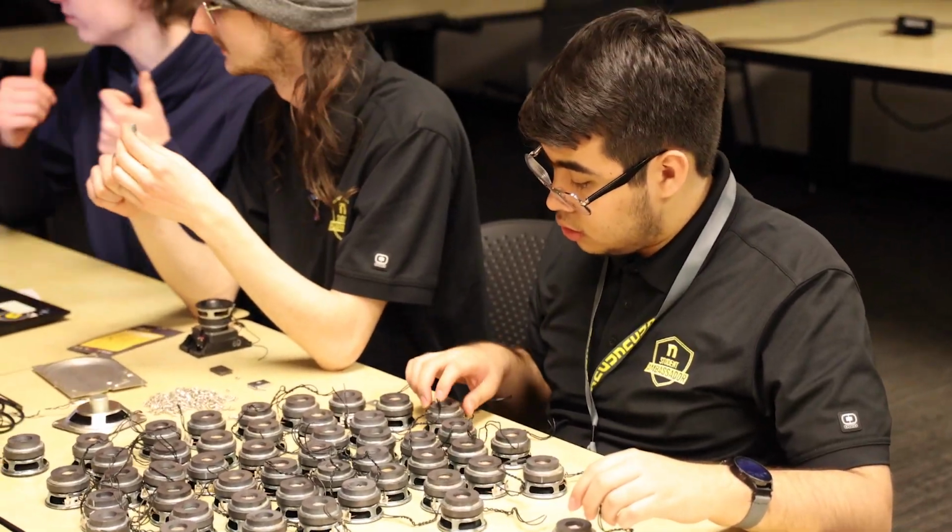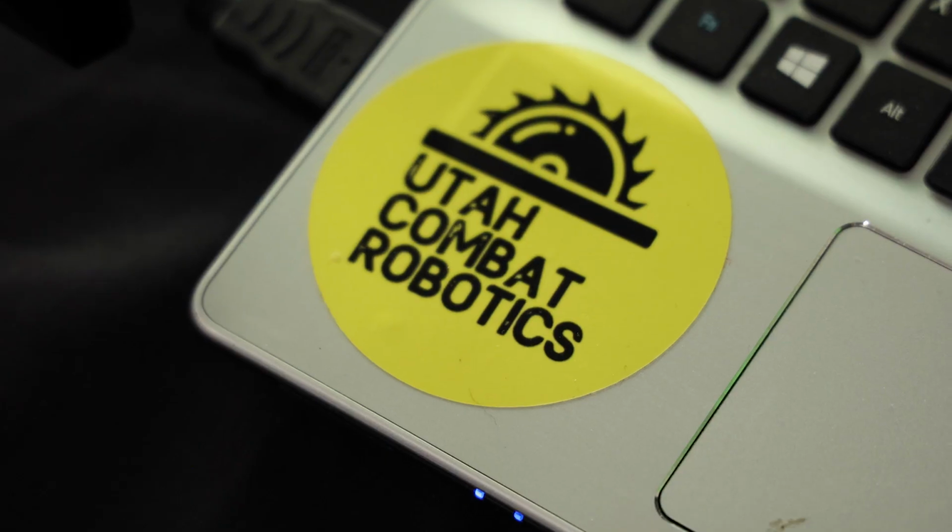I heard about this robotics competition through researching for the club, and I stumbled across the Utah Combat Robotics, which just so happened to be holding a competition within the next 3 months.